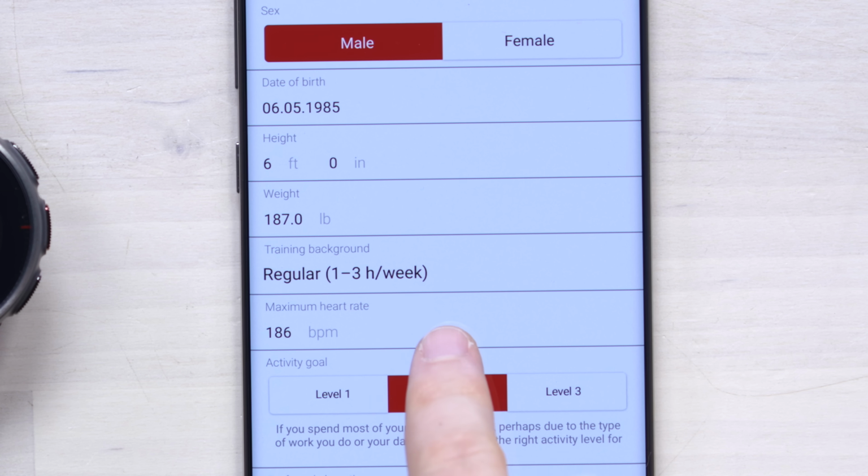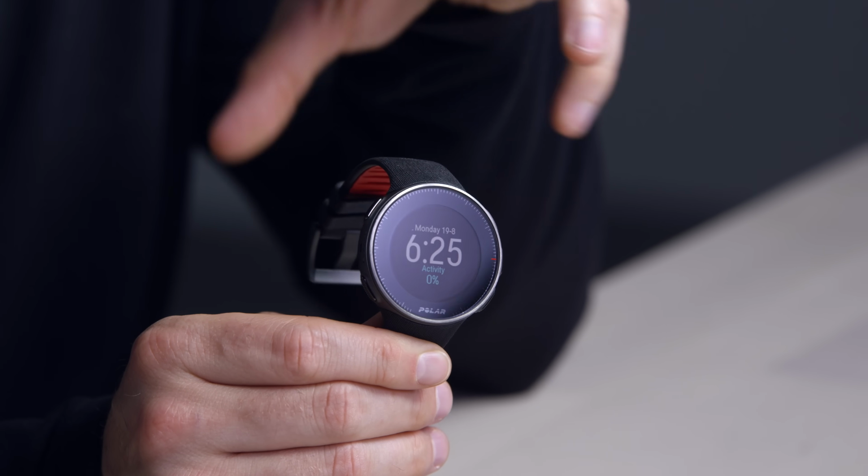You put in your training background. I probably actually do more activity than 1 to 3 hours a week. If you think about it, I play hockey, all the rest of it. Also, maximum heart rate in there. So it's really configurable. It's cool. I like it. If you're looking for a smartwatch, this might not fit the criteria.